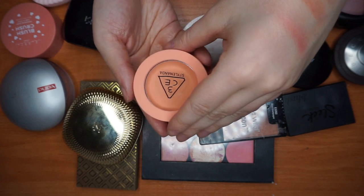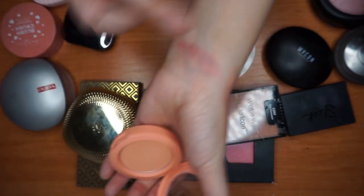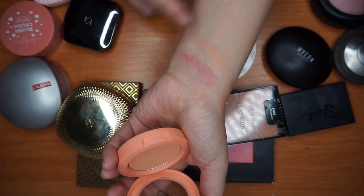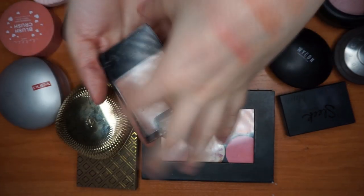Style Nanda 3CE. I really like this. It's a really pretty yellowy, orangey, peachy sort of blush. It's got this pastel undertone to it, this white thing that might not go well on a darker skin tone, but on me it makes me look like a doll. I love it.